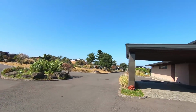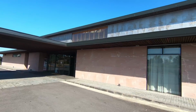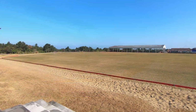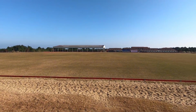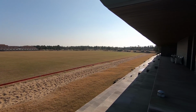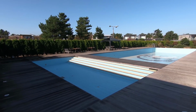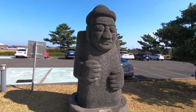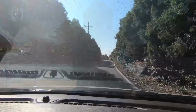We had breakfast and checked out the resort's unique style. It's usually very windy on Jeju Island. They have a horse race track, a field for playing horse polo, and of course stables in the background. These unusual statues can be found everywhere on Jeju Island.